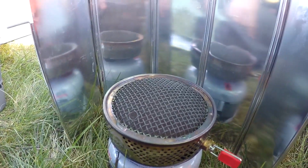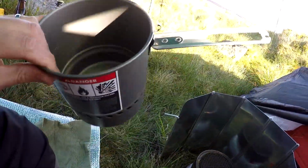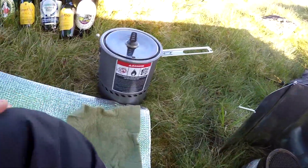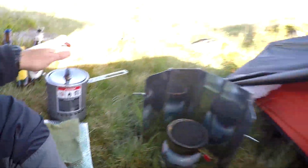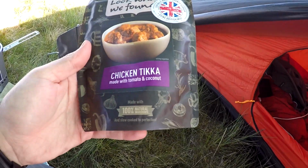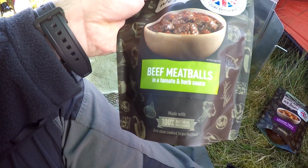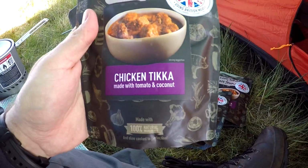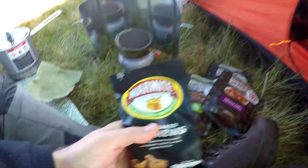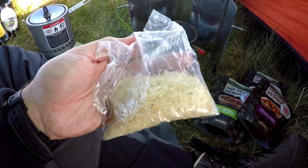I've mentioned this loads of times, so I'm not going to go over it again, but it's a burner head, standard gas cylinder screw on, and the pot and pan assembly with the lid, with an integrated steam vent. And this is what we've got, our selection. Look what we found, available in Tesco and probably other well-known supermarkets. We've got a chicken tikka, a beef meatballs in tomato and herb sauce, and some chicken tikka with tomato and coconut. Snacks, we've got other bits and bobs as well, some nice Marmite cashew nuts, and some Uncle Ben's single serving boil in the bag rice, which takes minutes.